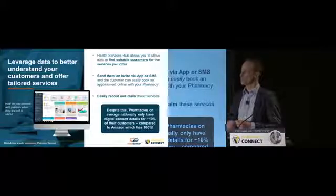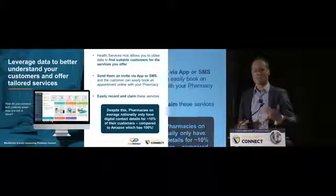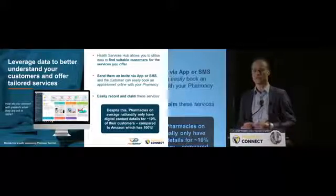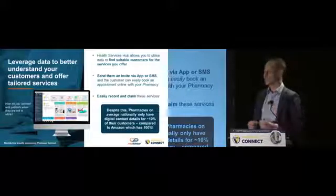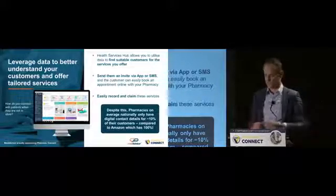But you can also, if the health service offer is one where you've got consent from your patients, offer that service to the patient, and you can invite them via the app or SMS, so that you're not writing a letter, you're not waiting for them to walk in, and you're being proactive about how you stimulate demand for your services in your business.